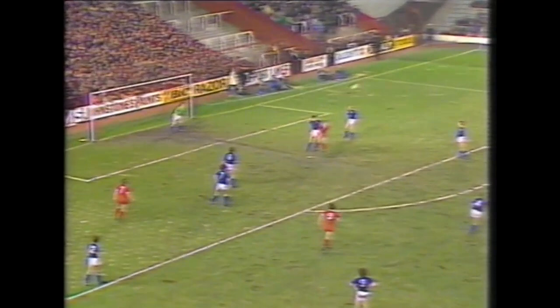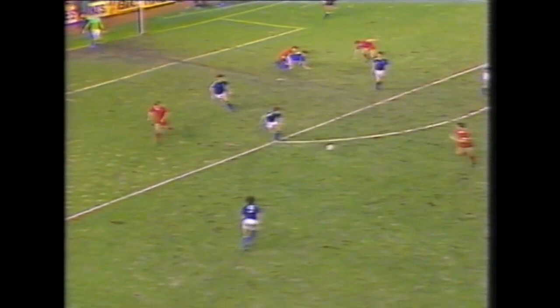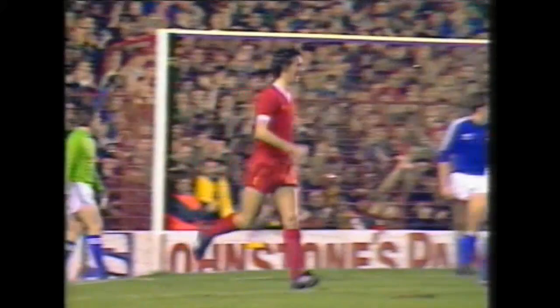McDermott, aware of Lee's position. Whelan's gone to the near post. He was beaten to it by George Burley. The determination coming from Souness to keep Liverpool in the hunt. And put in by Ian Rush. The goal is given.